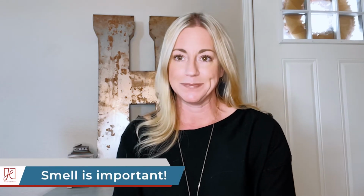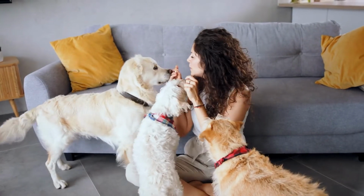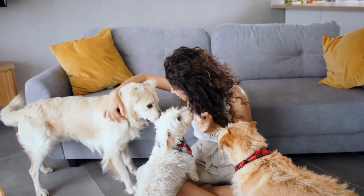Okay, number 3 is smell. The smell of your home is important to buyers. I promise you. One of the things I suggest, right, we don't smell our own house. We don't know that it smells like dogs because we live in there with our dogs and we love them and they're part of our family, and that's okay. But invite a friend over, ask somebody you trust, ask somebody that you know will tell you the truth, right?